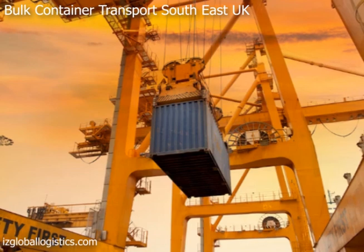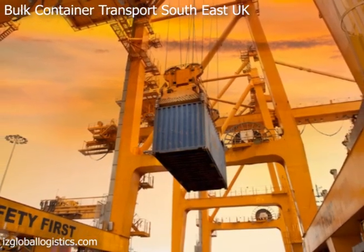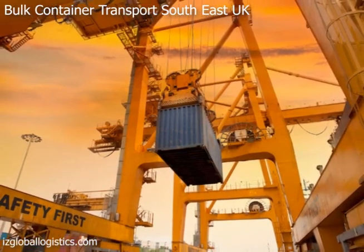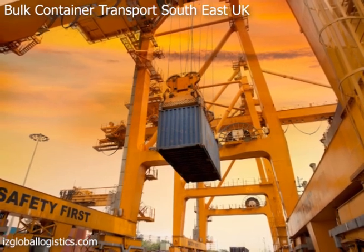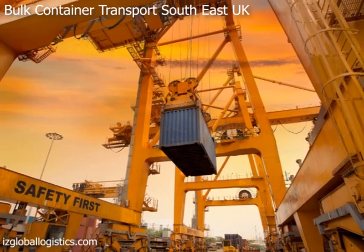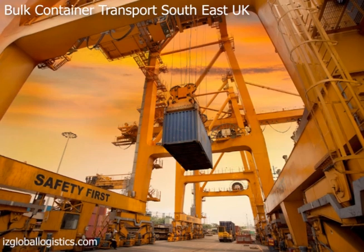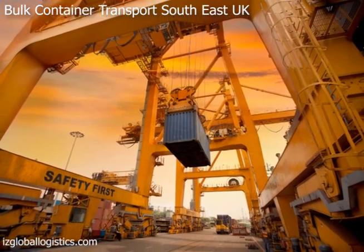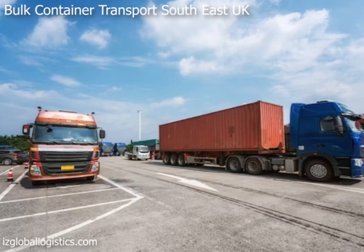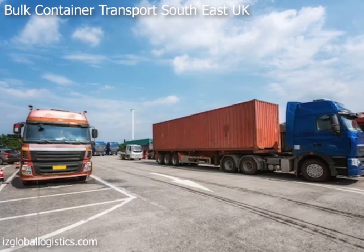The following assortments of bulk container transport Southeast UK are available to purchase from us. Containers for standard dry goods, such as 20-foot and 40-foot containers that keep food cool, and containers that keep it warm. Containers with a high volume, 20-foot and 40-foot. Container with a rigid top. Container with removable top, racks that are flat, as well as platform containers. Container with ventilation. Containers for tanks.